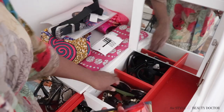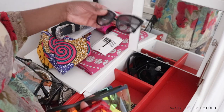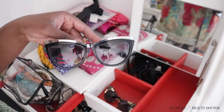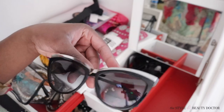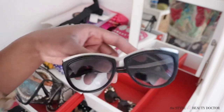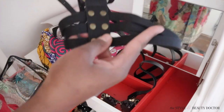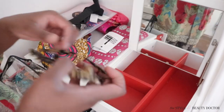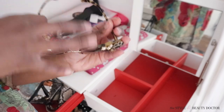Remember these? Sometimes I buy things because I have an idea for a shoot, because I think it'll look really cool in a picture. But I need to be better about that. These are Alexander McQueen that I got from, what do you call it, Century 21. I think I'm gonna try and sell these on Fashion File or something, eBay. Donation. This was a harness that I thought I was gonna get into. Yeah, donate. These are some Miu Miu shades that I got a couple years ago. I think these are cool. I'm gonna keep these.